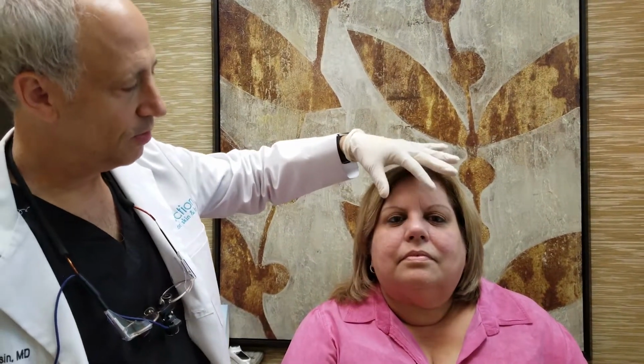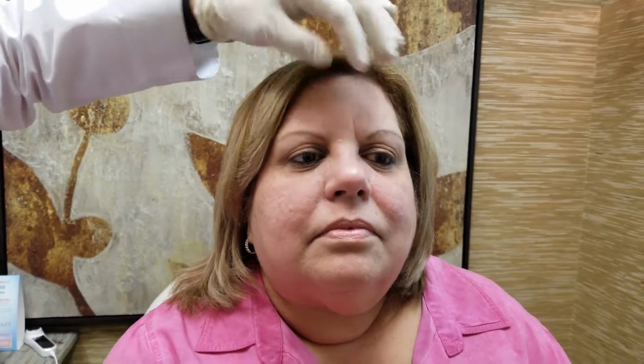So there are two types of lines we see. One type of line is called static, or line at rest, and the other line is called dynamic, or line with motion. So these lines at rest are called static lines. If we use Botox, we're relaxing the muscle that caused those lines, but we're not actually treating the skin creases. For that, we use dermal fillers.